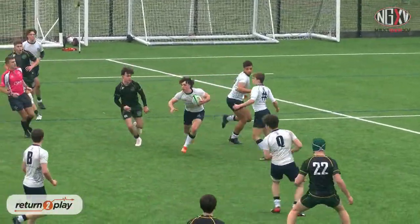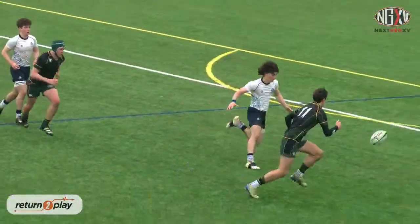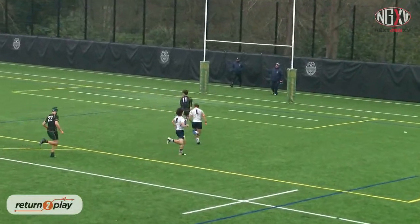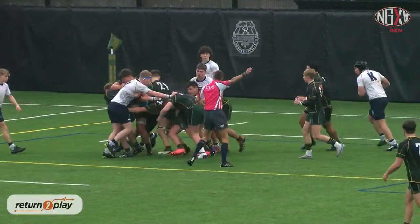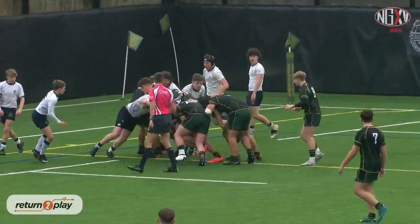who I suppose we can call the founding father of Spring League. I'm not sure about that. Thank you for coming down today. It's been great to have you with us. Absolutely fantastic to come down.